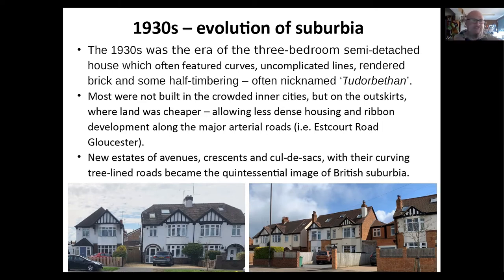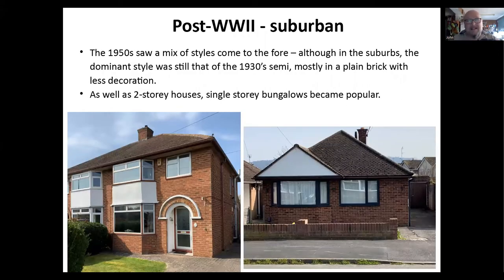As part of this, you start to get new estates with smaller avenues, crescents, and cul-de-sacs, and you get this quintessential image of British suburbia, which starts to spring up. Post-World War II suburban style, a mix of styles again came to the fore, although mostly plain brick with little decoration. And as well as two-story houses, this is where you get the era of the bungalow. The single-story bungalow becomes quite common here.